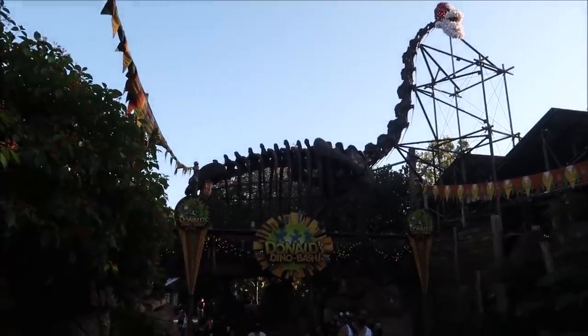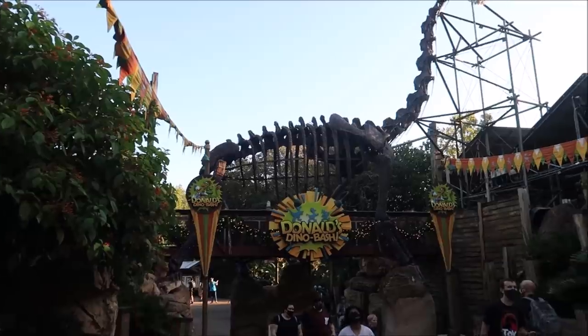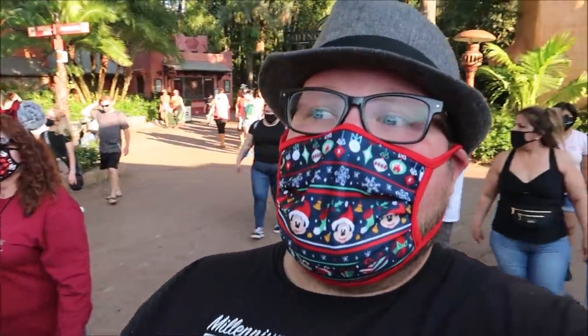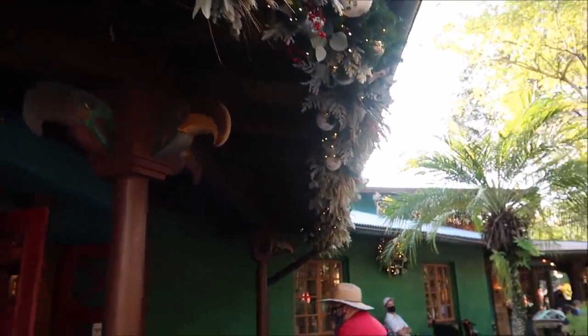One last look at Santosaurus though, because it is getting a little bit darker out, so you can see more and more lights. Man, I love that. But now I'm gonna start heading back out and work my way through Discovery Island again. Like I said, I wish it was a little bit darker out, a little bit later. I don't have the time today to do it, but it's definitely worth it. Just stick around a little late to see the lights turn on. They're starting to turn on a little bit right here.